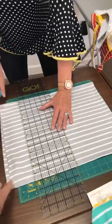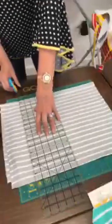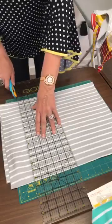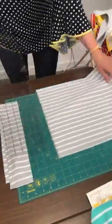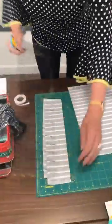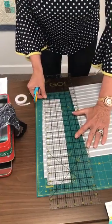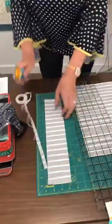Do you care that that's not square? No, because it's squared here. I don't care, because I'm going to square it up here in a minute. Okay? So I'm going to cut one piece 15 inches by the width of fabric. And then I'm going to cut a 3-inch piece for part of my tie. And don't worry, the towels are all a little bit different in width. I might have to take a piece of this off, but that's okay.